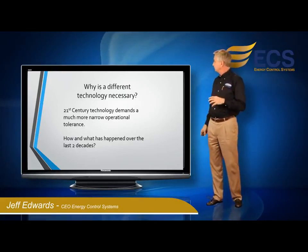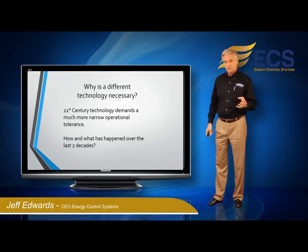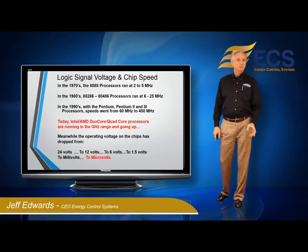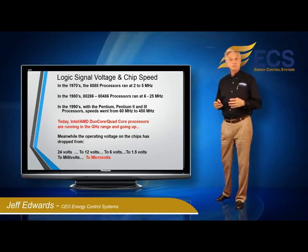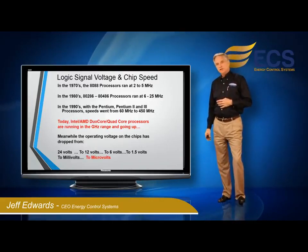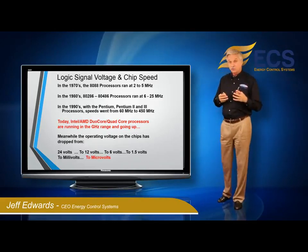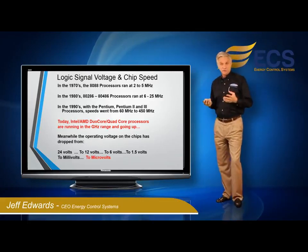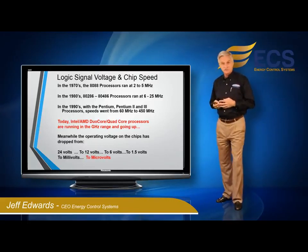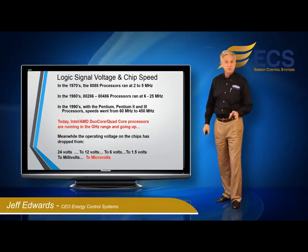Why is a different technology necessary today for surge protection? Well, it's very necessary because 21st century electronics demand a different sine wave. It demands a much tighter tolerance. Let's look at what has happened over the last couple of decades with computer chips and microprocessing. As we look back into the 70s and 80s, we see that the microprocessors were operating at 10, 25, 30 megahertz. I recall when we began our company in 1987, we had a 25 megahertz system with a 40 megabyte hard drive. Now, our cell phones have more than that.